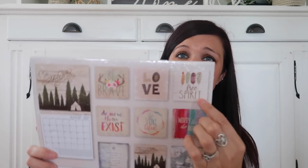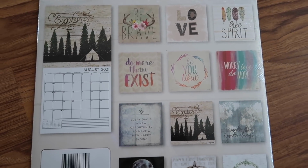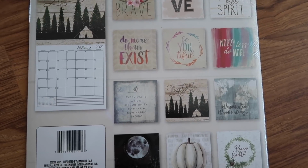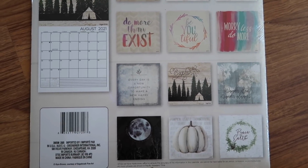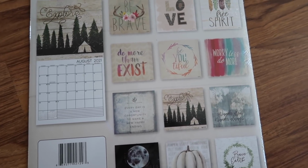And then I found this one right here. So I thought this one was cool because on the back side, there isn't a ton that I loved, but if you like the boho, there's some antlers, it's free spirit. I like this explore one. I'm gonna be doing some kind of camping theme video within the next few weeks. And this pumpkin right here for fall. I thought it was super, super cute. And this says peace on earth for Christmas. I love this, and I was so excited to pick this up.